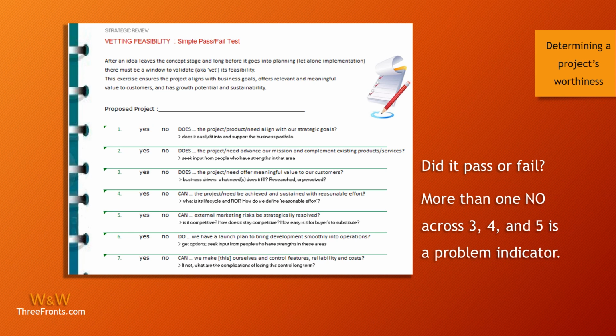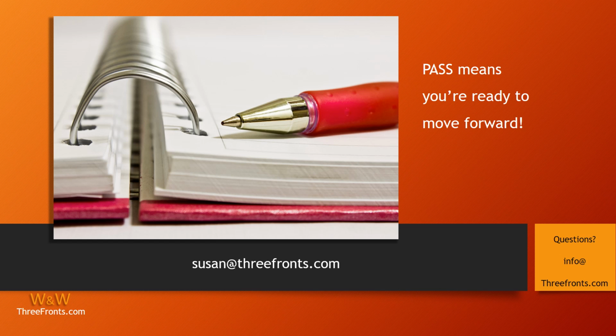So now we're looking at your answers and how to score your worksheet. We don't have a recommended scoring method because all results are unique, but we can share 2 ways to help validate your results. First, we believe that having more than 1 no across 3, 4, and 5 is a problem indicator. We also think that if you answered no to number 7, meaning can we make this ourselves, no, this should warrant a revisit as well for all the reasons that I've shared with you, just to ensure you have clear criteria and risk contingencies before embedding an outside third party into your core business. And we hope that your score says you have a passing score and you can move forward.